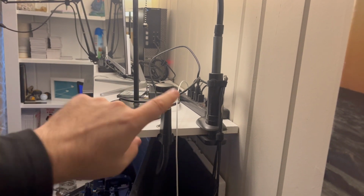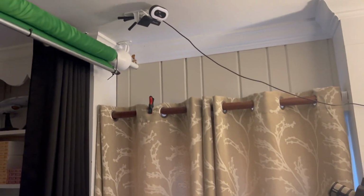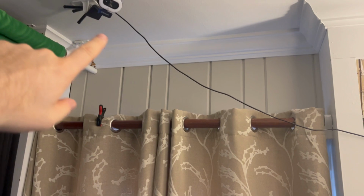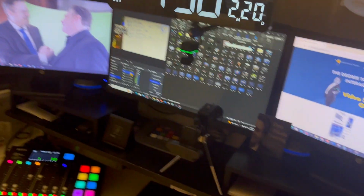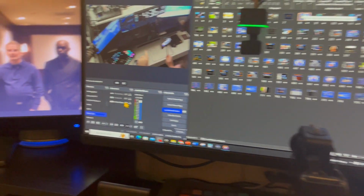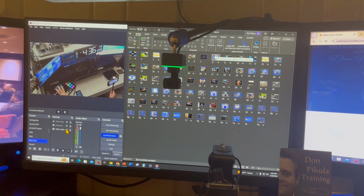Now, there is a camera that I didn't mention, and I'll point that out now. It's actually hanging up on the ceiling. You'll see my green screen, but I also have this camera, and it's positioned to look down at the entire setup down here. So when I want to show people the entire setup, I can simply hit the back camera, and that's the camera that's up on the wall right there. In fact, if I look at it, there it is, right there on the wall. So I can show people the entire layout and setup of the studio.